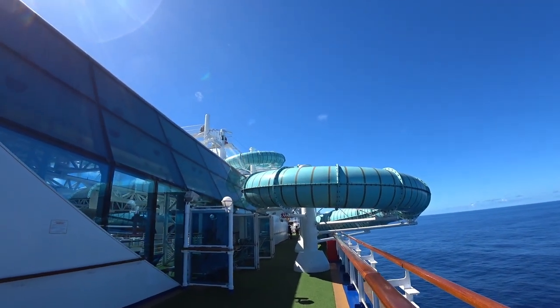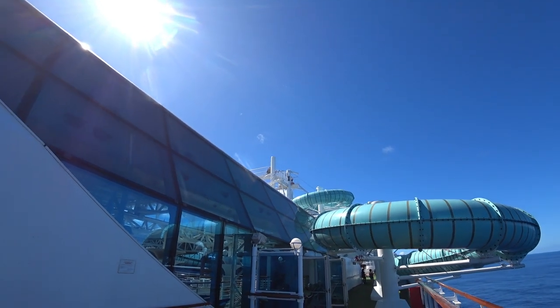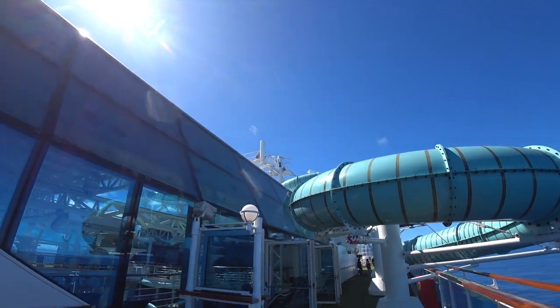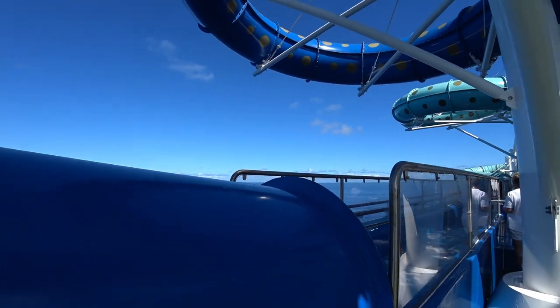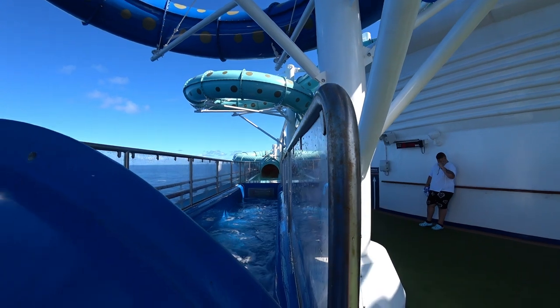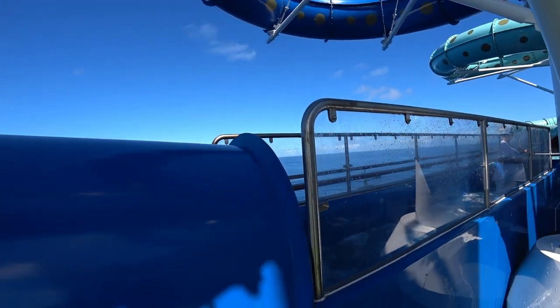Haven't been on it yet. Probably like to go on it, take Johnny on it. And they're all going up. Oh, there's a zip line up there too. We're going to have a look at the zip line. This is the area where you come down the water slides. There's basically two exits. One there and I'm leaning on one, right there.